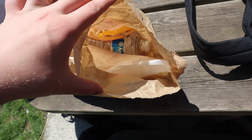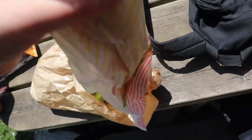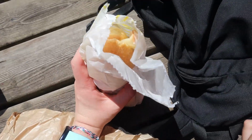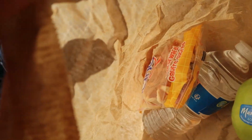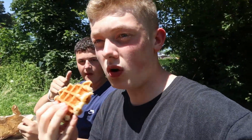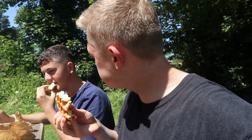After a lovely stop, we've got our lunch that we made again this morning. We've got our baguette, a waffle, our apple, some water. Not gonna lie, first time having a Belgian waffle. Absolutely delicious, aren't they, Ben?